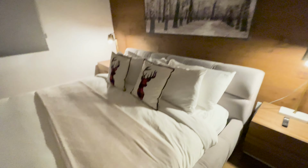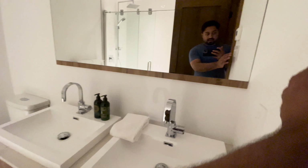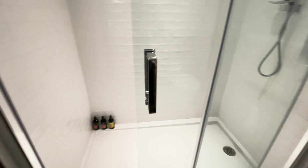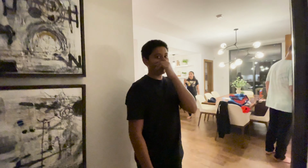It was a nice king size bed with some modern Canadian touch, you know, and they have a walk-in closet here, which is really nice, man. Let's go check out the washroom. Oh, double sink, his and hers. Very nice, very clean, very posh. Ooh, stand-up shower, nice. For $400 a night for 10 people in Mont Tremblant. Not bad. Look at this modern style. This kid comes with this place.